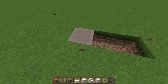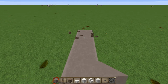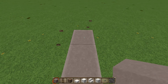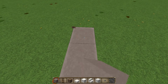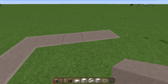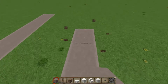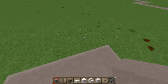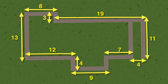And I'm going to start first off by putting 9 across this way, and then going in 1, 2, 3, 4, and then across 5, and then you've got to keep going the way I show you right here. And keep going until you've got an outer line like this with these dimensions. Pause the video to note these down if you need to.